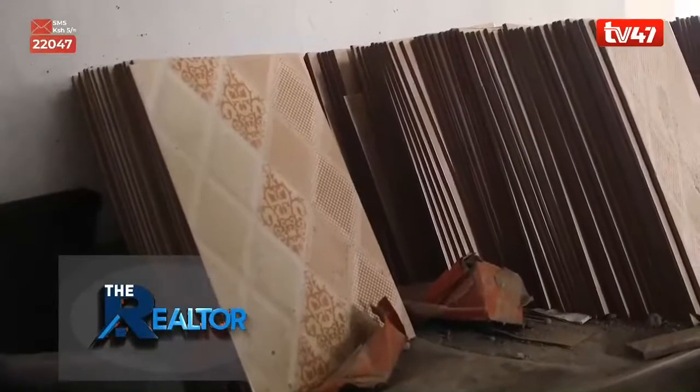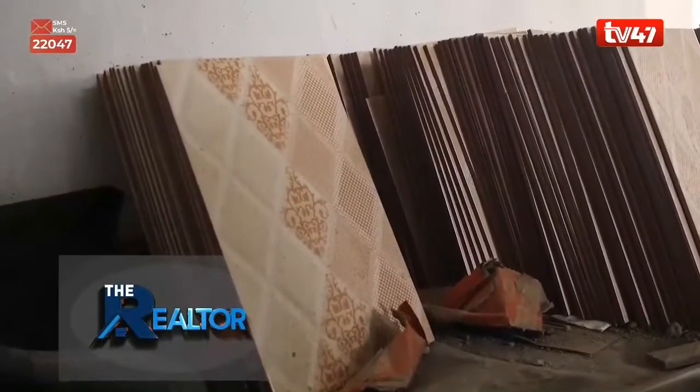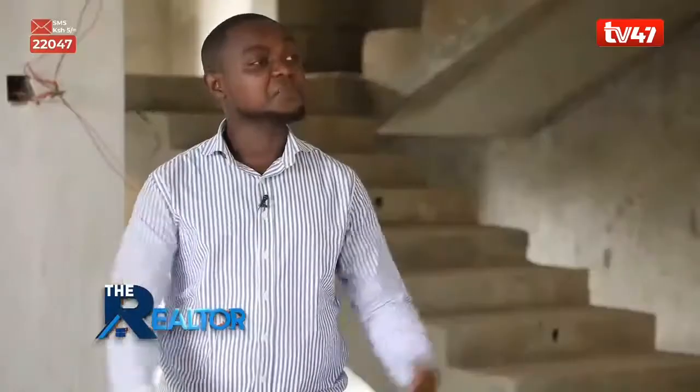Like these tiles, as you can see, we have these tripod, which are sourced locally in Kenya. There is this one, which is bigger. It's from Saj Ceramics, along Mombasa Road. So most of all of our materials, we don't import anything. We source them locally. That's building the local industry.